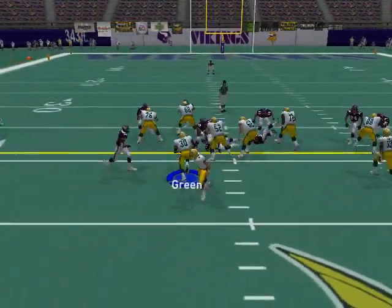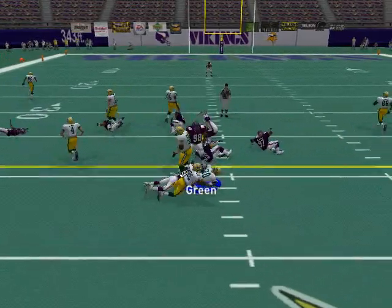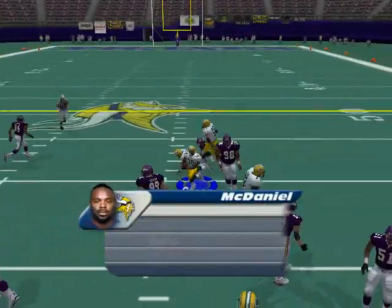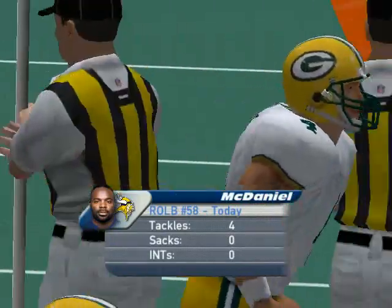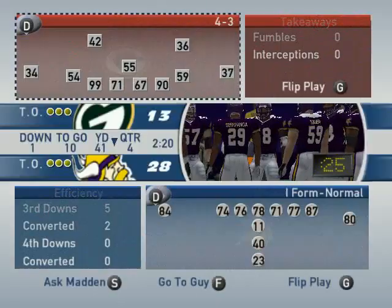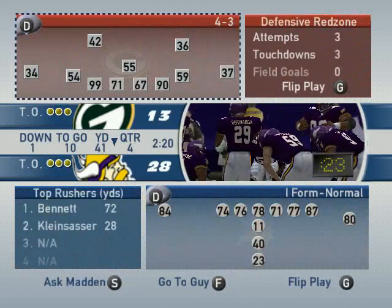Favre gets set. Green tucks it away. McDaniel hauls him down behind the line. The Vikings take over on downs. But they're in one of those four down situations. They're trying to get something going. It's just that nothing's working.